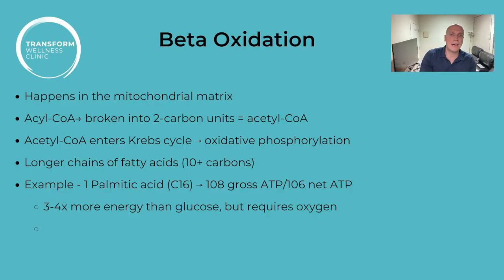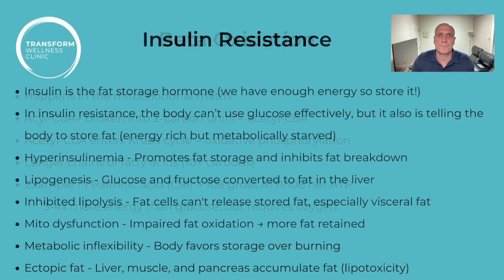If you have palmitic acid, that's 16 carbons long, that's a fat. You're making a net 106 ATP from that one fat. So you get 3 to 4 times more energy than glucose, but this requires oxygen. If our body's stuck in this metabolic inflexibility we're going to talk about, look at all that energy we could be burning at rest, but we can't because we're stuck.